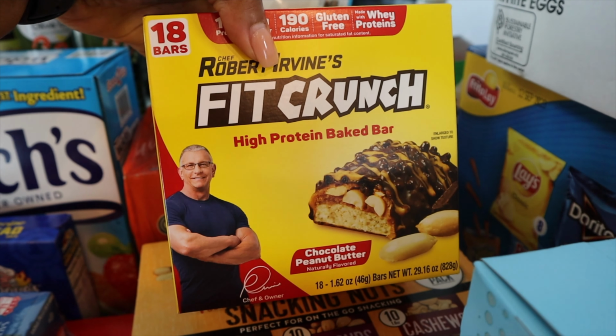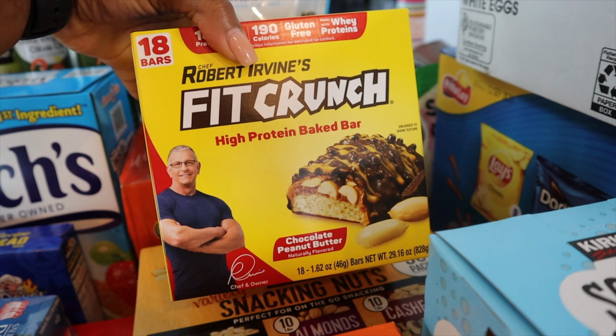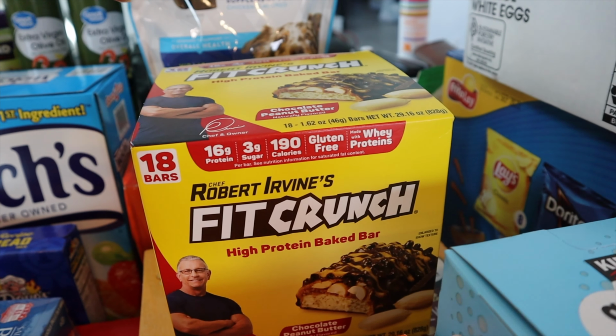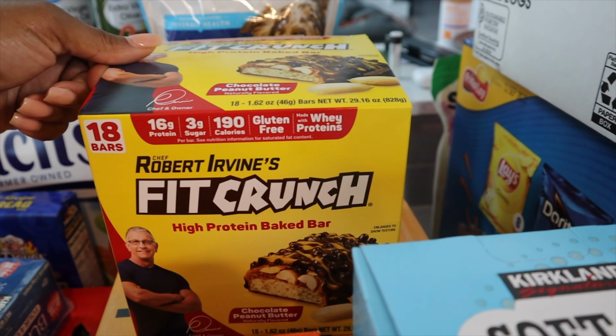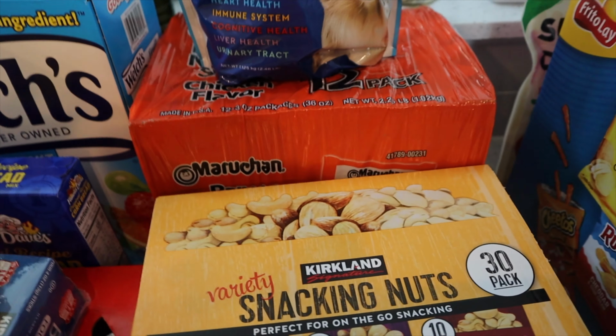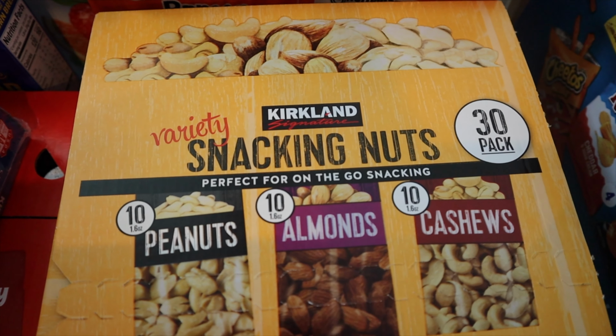We ran out of protein bars because that is a part of our meal plan. So we did go ahead and get some of these. This is the first time that we've had these, so I don't know how they taste, but I will let y'all know. These were the best looking ones that they had, so we went for it.